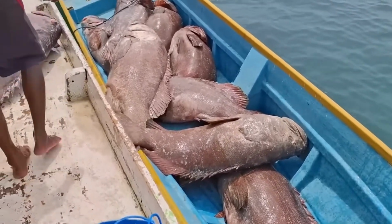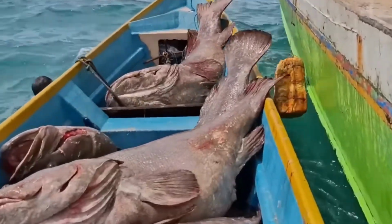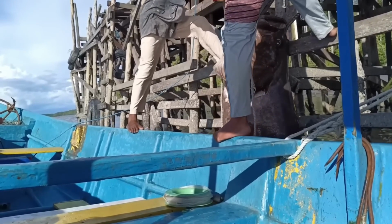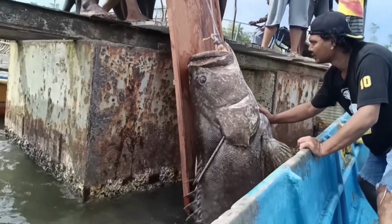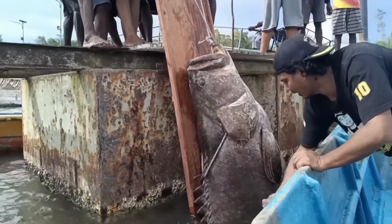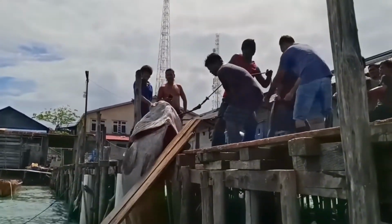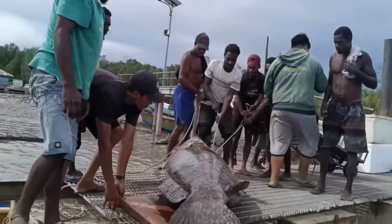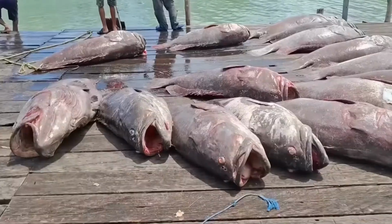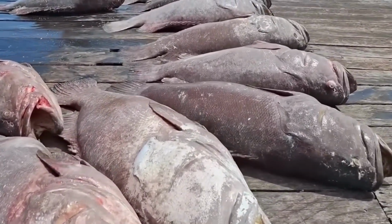Experts say that such giant groupers usually live at a depth of more than 300 meters. Making them very difficult to access. Catching it is thanks to a combination of luck, modern equipment, and the fisherman's extensive experience. A small mistake in pulling the net can also cause the fish to escape and disappear into the sea.